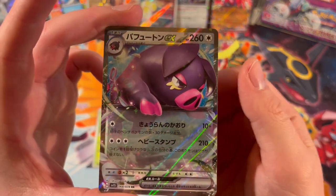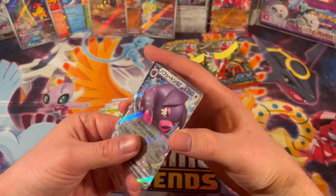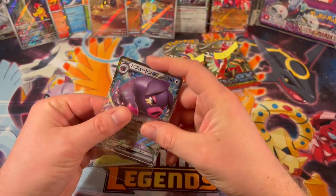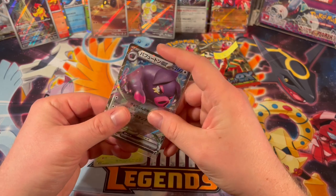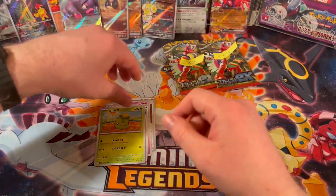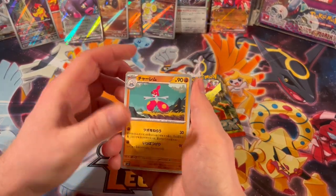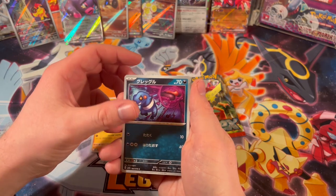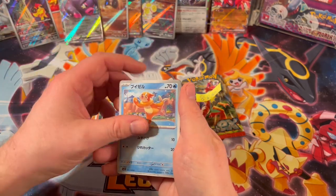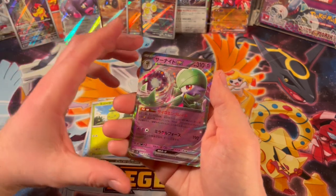Lechonk got a makeover. What do you guys like better? The XY era EXs or these new ones? Pretty indifferent. I have a soft spot in my heart for the XY era, but these are pretty nice. All right, second to last pack. Weezing, Smoliv, Gardevoir.